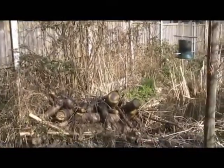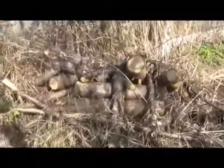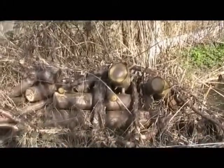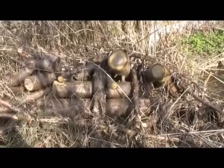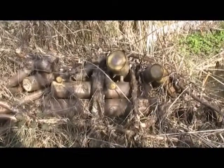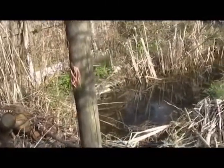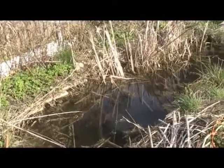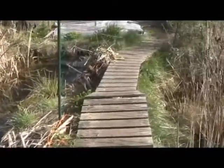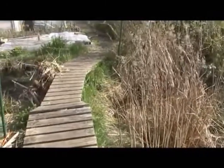Okay, and just coming up here you can see there's a pile of logs there. That's a habitat pile. It's supposed to shelter animals for the winter. I don't know if there's any in there, but I'm not going to find out in case I disturb them. You'll probably notice there's a lot of background noise around here. There's aeroplanes flying overhead. There was a chainsaw earlier. Can't hear the chainsaw now. And down the road, I think they're doing something down the road as well.